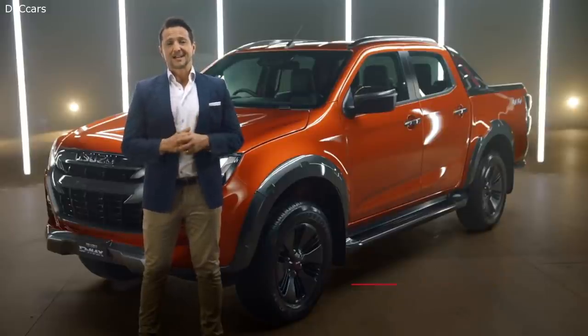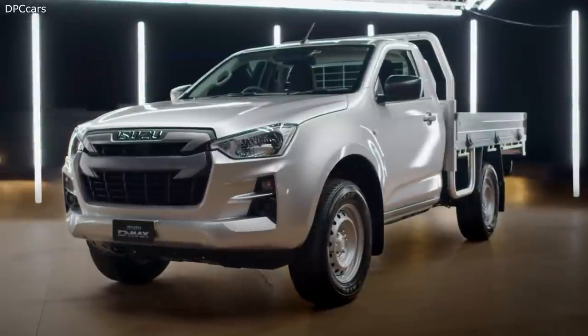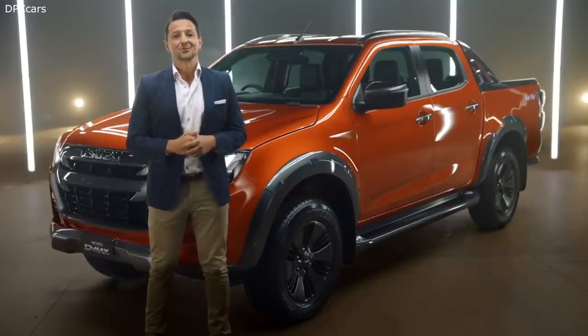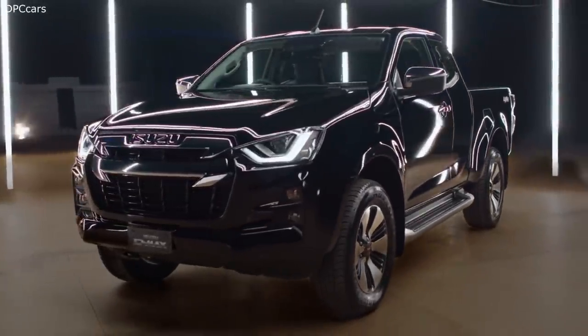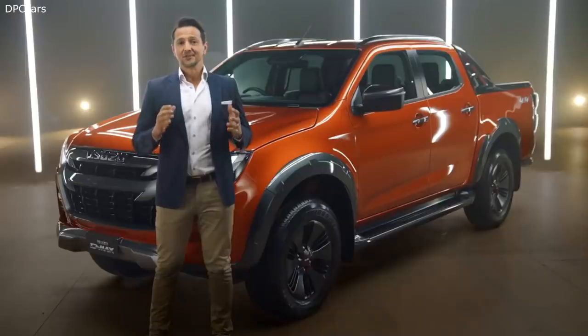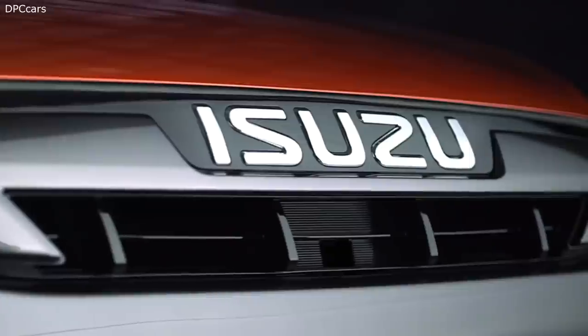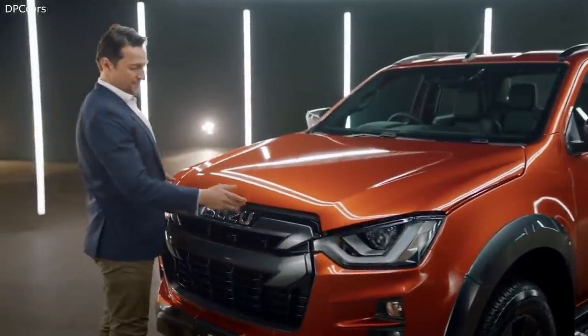The all-new D-MAX will be available in 3 cabin types across 4 model variants, starting with the Workhorse SX range, seen here as a single cab. Next, LS-M in crew cab only, followed by LS-U range, seen here as a space cab. And then, the new top of the range, crew cab X-Terrain. Now there's plenty to see, so let's take a look together at some of the key highlights.